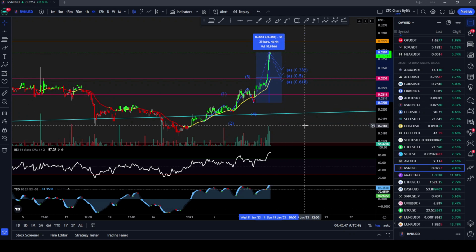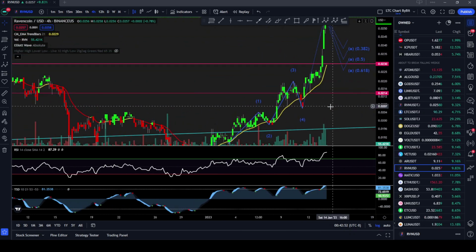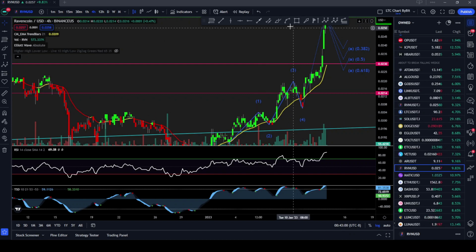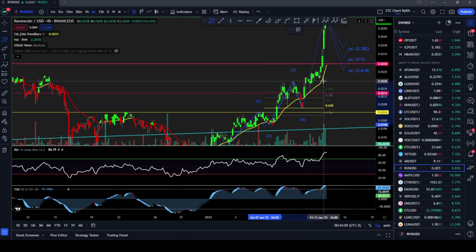Now, how do you know where the fourth wave retracement is going to be? Well, luckily for me, the fourth wave retracement, according to Elliott wave theory, should not pierce your wave 1. And so it cannot go lower than wherever wave 1 is. So what I've been doing the last couple of days is I have been using my Fibonacci from the bottom of wave 2 here. And then once the top of wave 3 comes in, it will show you that.